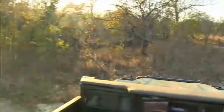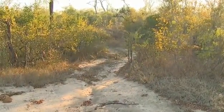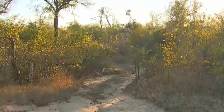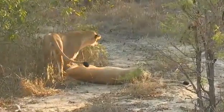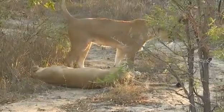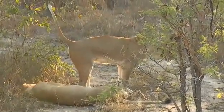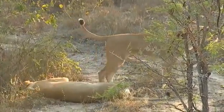There we've got some. They found some hippo dung, which lions quite often like to roll in. There's a lot of speculation about why. Personally, I think they just like it. I don't think it has any special reason, like trying to mask their scent while hunting or anything like that. I think they just like the smell.